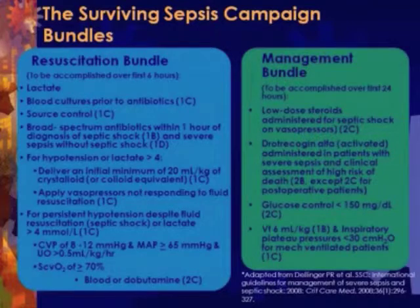So here are our bundles. We have the resuscitation bundle and our management bundle. So all you ED nurses, your 6-hour bundle is the resuscitation bundle. And the big Surviving Sepsis Campaign article was just published showing that in terms of the overall rate of CVP greater than 8 within 6 hours, nationally it was 34%. So we have a long way to go for that early diagnosis.